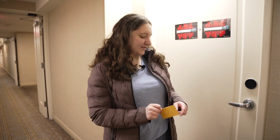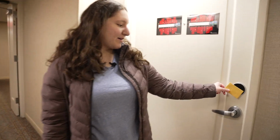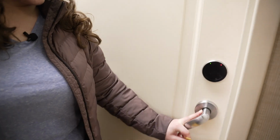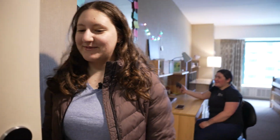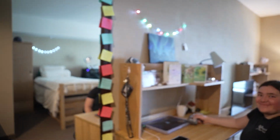So here at the Sheraton, which is a little different than everyone else's, we get a key card. This isn't our usual Husky card or a code. So we just, like a hotel, tap the room and then it blinks and you can open the door. Sometimes it makes that noise when you open the door.